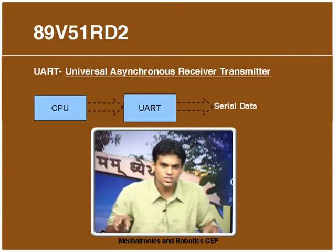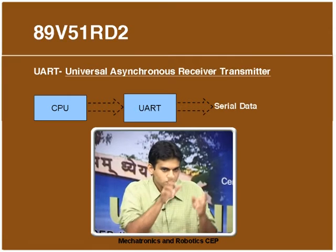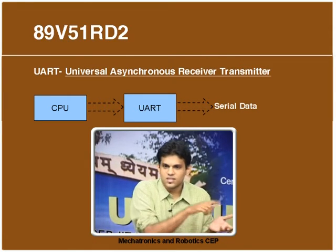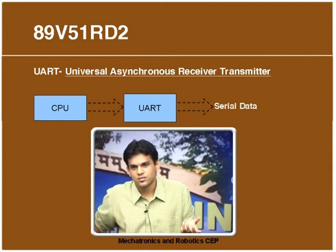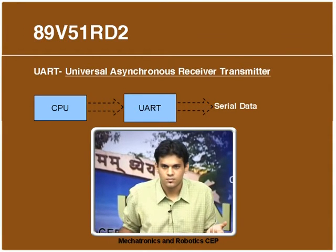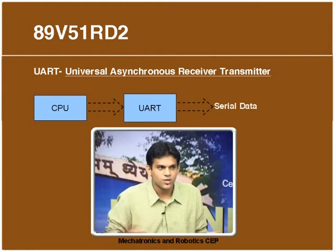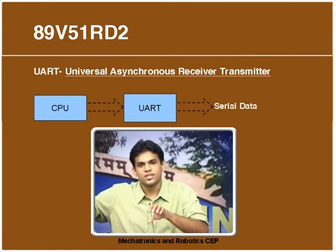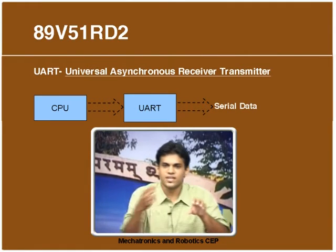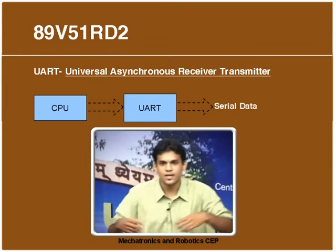UART here stands for Universal Asynchronous Receiver Transmitter. The word asynchronous here is of a bit special importance. Our controller is running at a particular speed, and if my receiver is not running at the same speed, will I be able to receive it properly? No, because there would be some error. Say I would send it and it would not receive the first byte, but it would receive the second, third, fourth till the seventh bit. So that can be a problem.